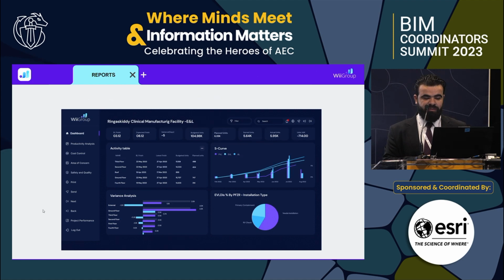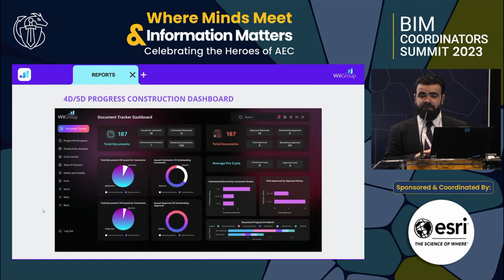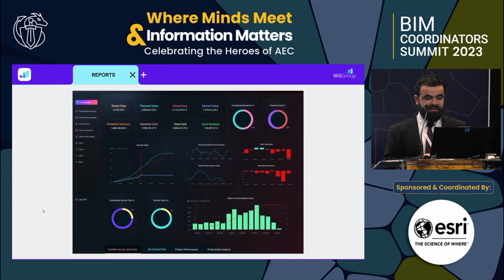Another example of a project we did is a pure document tracker for projects which really need that in terms of keeping updated with what happened in the engineering cycle. And the last one here is a project enterprise based on the earned value and actual value, and here we have the earned value, the schedule performance index, and the cost performance index. We develop every KPI we need to tell a story for the client.